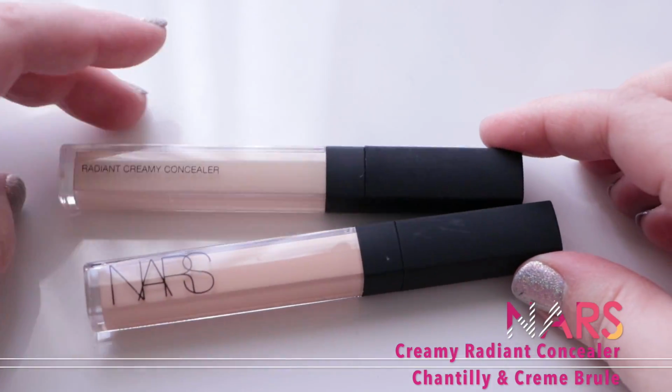It's exhausting to have to mix everything. It's super annoying, but it's a pretty good match when I mix these two together. I have to be careful not to add too much of Creme Brulee because it can be a little too warm. So it's definitely a balancing act, but that is a good match for me so far.